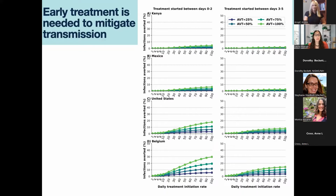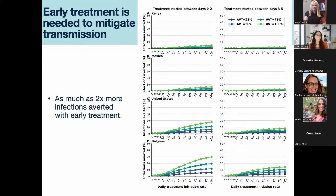But if you look at the right versus the left plots for each row, you can see that almost half of the infections are averted if you start late. So if, for instance, in Belgium, you look at this line, you can see that it reaches 30%. Well, if you start late, you reach around 15%. So you can prevent as much as twice as many infections if you start with early treatment.